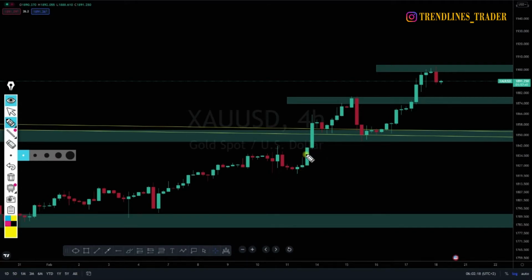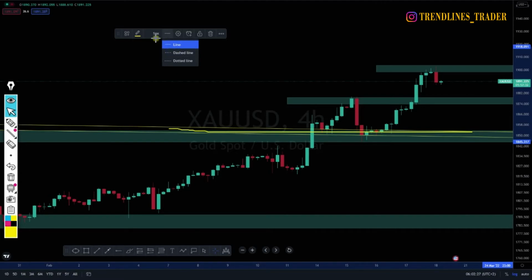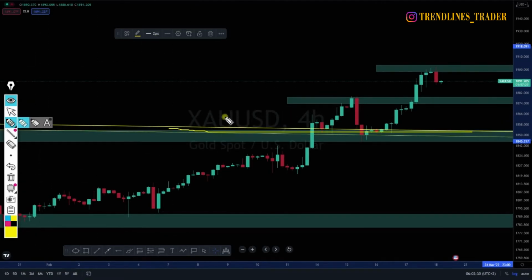Ladies and gentlemen, after we broke out of this area, I hope it's very visible. Let me do it like this for it to be visible. There we go. After the price broke out of this diagonal resistance, we had a retest, then we pushed high, retest, then pushed high. Now we are about to retest this horizontal support, the previous or initial resistance. The price is about to give us support and push high.